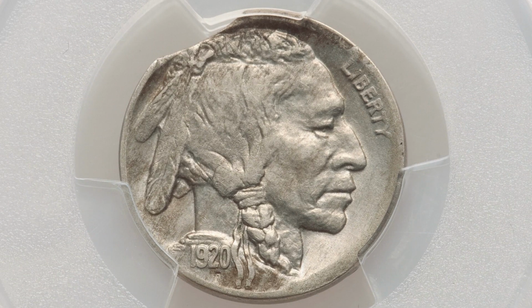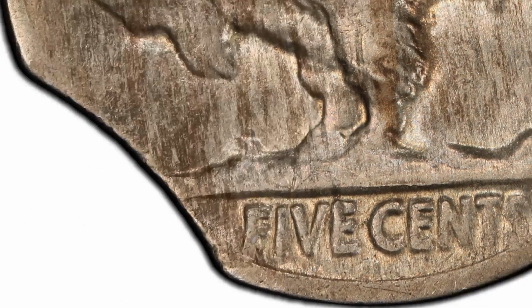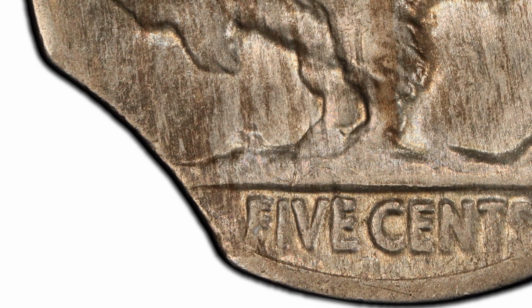Here's a 1920 D mint mark that has a clip, which you'll see at the top of the coin there. Coin's in pretty nice condition, AU55 grade. Not too bad. The coin sold for over $200 at auction because of that mint error and its condition.